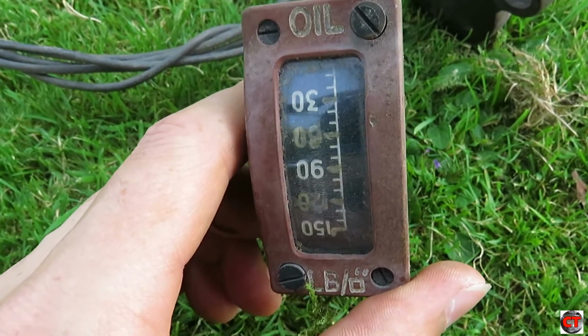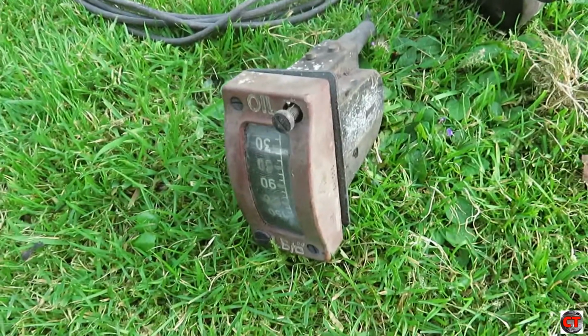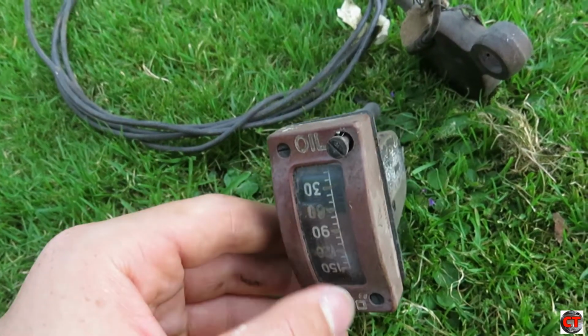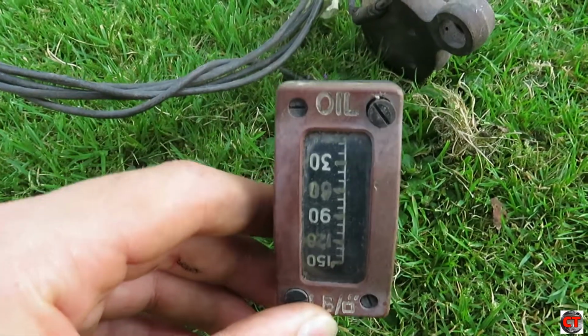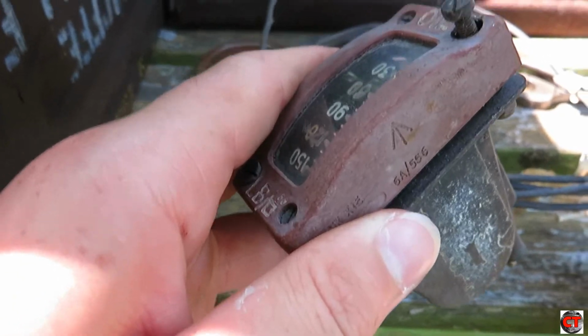I think that's just a fantastic item. Imagine that you're sitting in a combat fighter plane, or any sort of plane for that matter, and you've got that. I wonder what that's read, or who's looked at this when they're flying. I think the history of these things is just incredible, and that's why I love them so much. And I've just spotted now the arrow on the side indicating it is British.